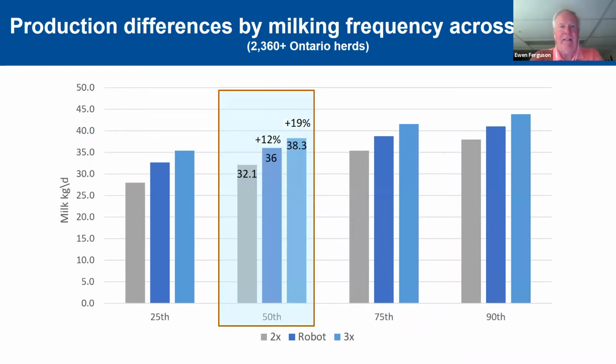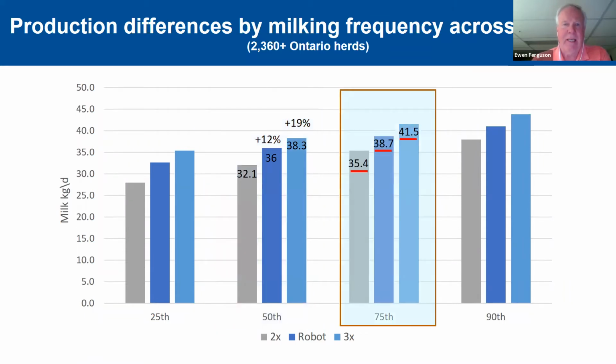If we look at only our Ontario herds, that relationship is about 12% and 19% for the 50th percentile. And if we go to the 75th percentile, again, you can see that the production numbers are higher. For example, the 2x herds are 32 up to 35, but the relationship stays roughly the same. We're not seeing that much of a difference depending on production levels. We're still seeing that range between AMS and 3x.